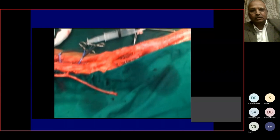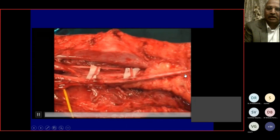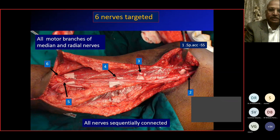And earlier, we were sequentially connecting to all the recipient nerves, like one funiculus will go to axillary, this is to axillary, this is to biceps, brachialis, and the distal end, we are dividing and giving it to anterior and posterior interosseous nerves. So we targeted 6 nerves in this.